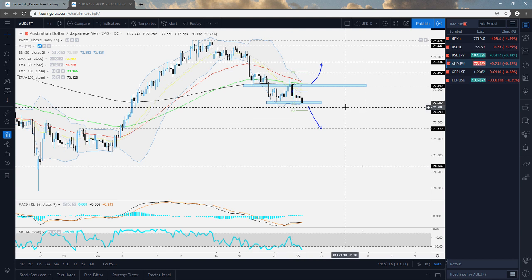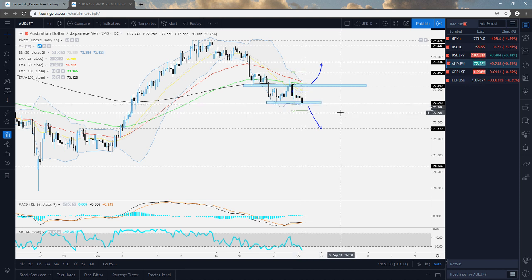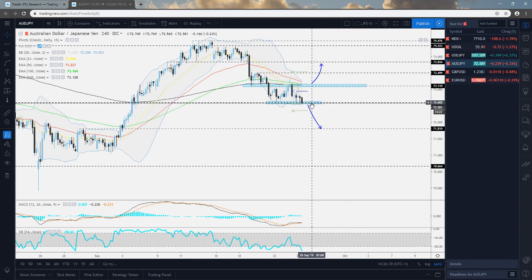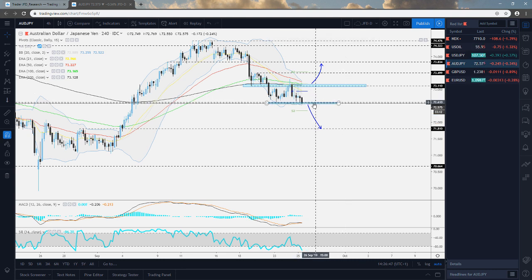AUDJPY. You can see that the dollar is quite on the stronger side today, and the yen is on the weaker. But here you can see that the yen has the upper hand for now against its Australian counterpart. The only thing is that we need to see a nice good clear drop below the 72.59 level. I talked about this one previously in one of my videos, and only then will we consider further declines. For now, you can see that the pair is flirting with this level.